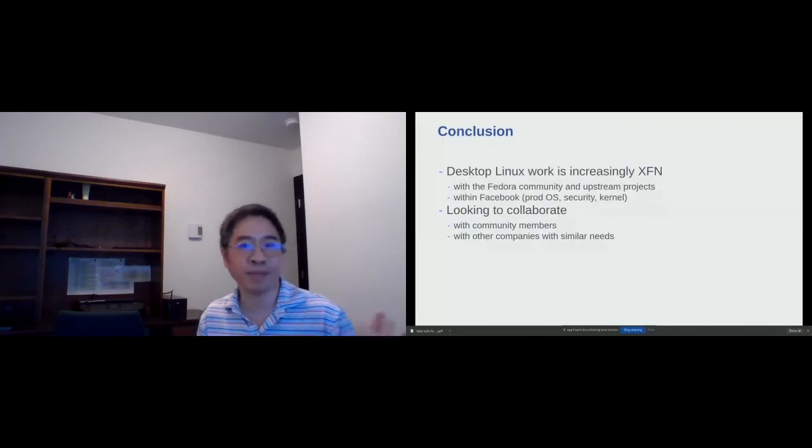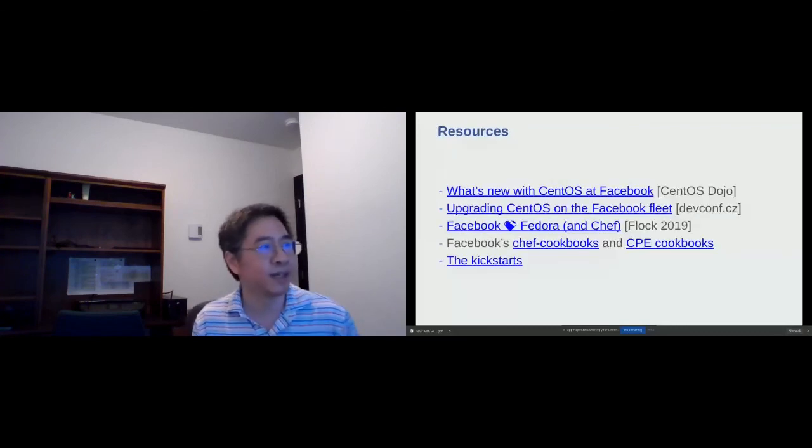So yeah, when you get to the slide, there are some resources here that have links. The first two are about talks that Davide gave about CentOS. The next one is a talk I gave last year at Flock, and then our management cookbooks and the kickstarts I used for the demo.